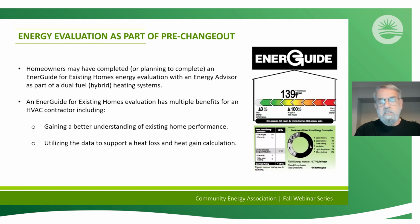It basically does, as it says right here, give a better understanding of the existing home performance. What kind of system or home are you putting the system into, right? And how does that affect your choice of the system itself is pretty important to know. It also does what's called an energy model. And we have to be very careful. The energy model is modeling the energy performance of the building.